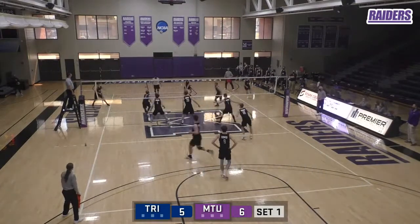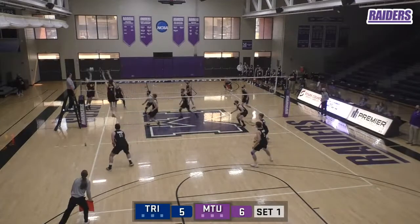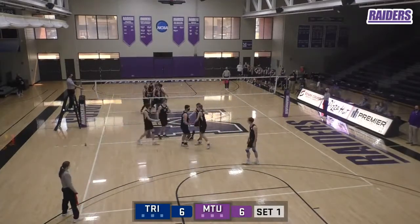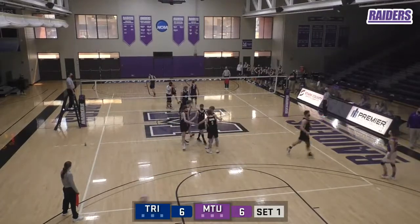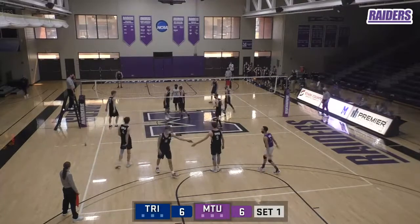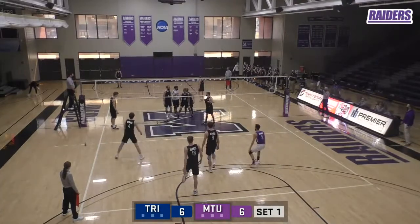Cross gets it over into the back row. Howard sets back, a swing, cross court, and he's going to pick up the kill there. Dominic Signs just gets around the block and into the back row of the Purple Raiders.